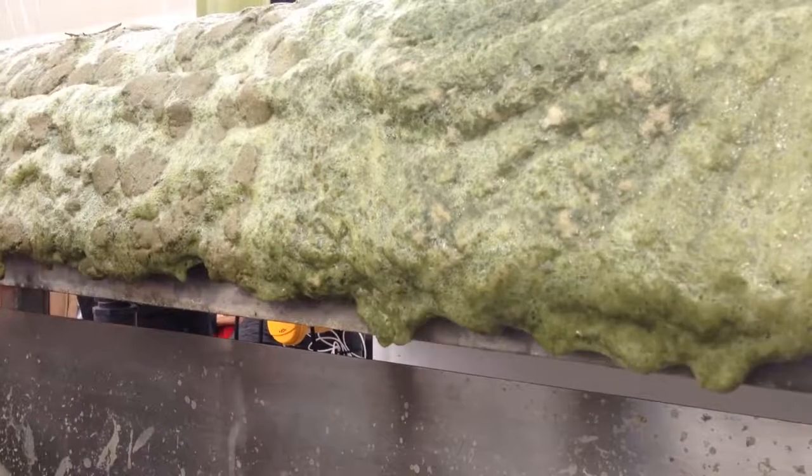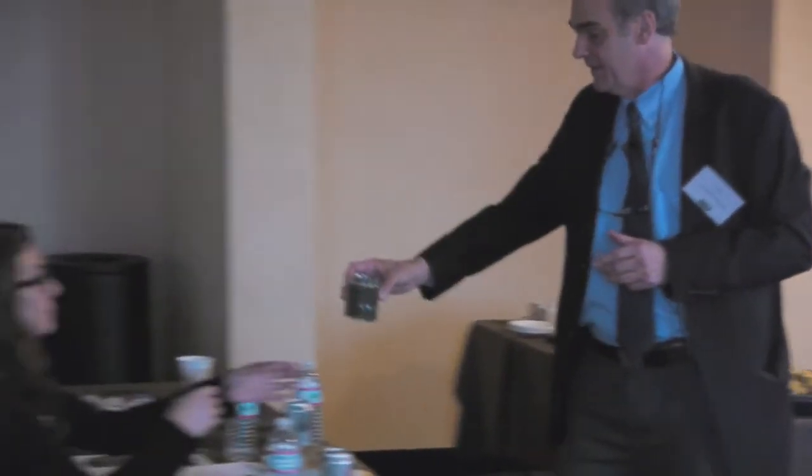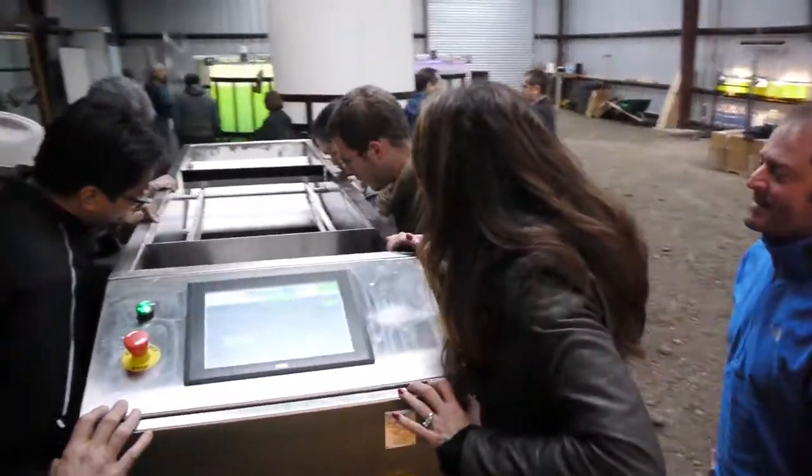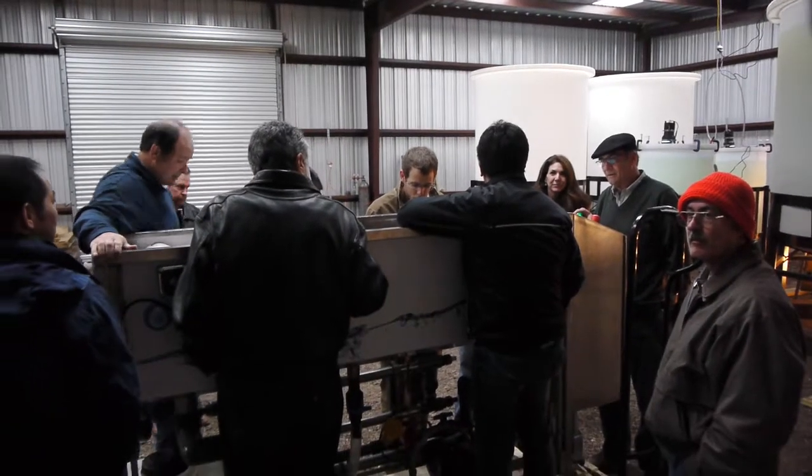The algae that comes out is naturally sterilized. And I'll pass this around and you can eat it. This is algae that was harvested 6 months ago and we fed it to fish. And fish loved it. We want to make this technology available to really move the algae program forward.